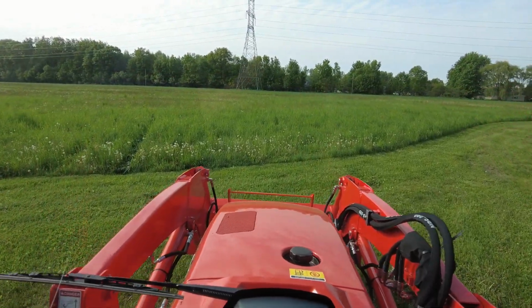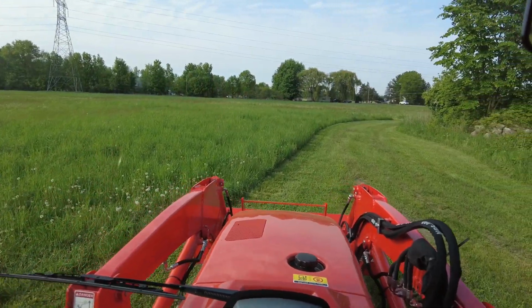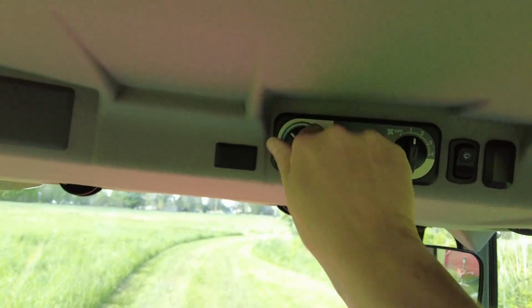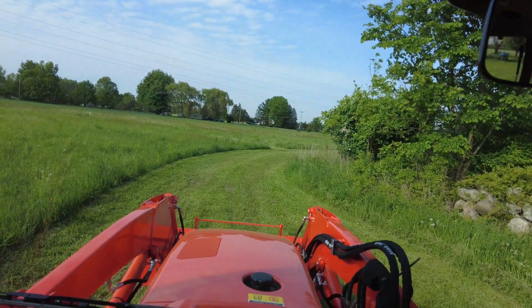I told you guys how much I love this tractor. This thing is great. And the cab with air conditioning, tough to beat. Tough to beat.